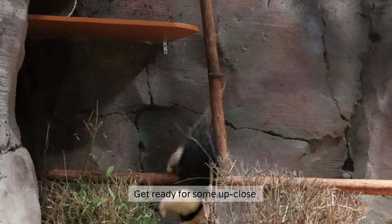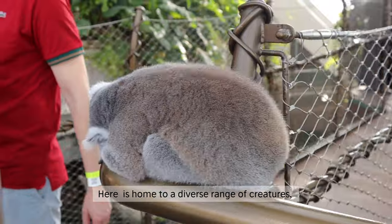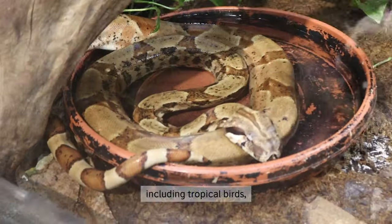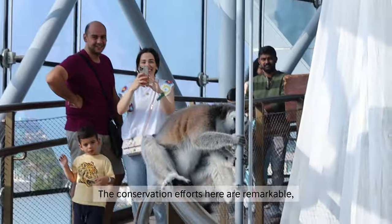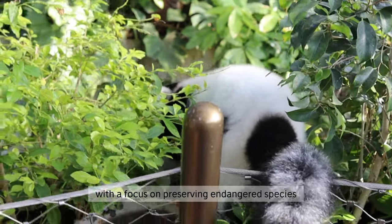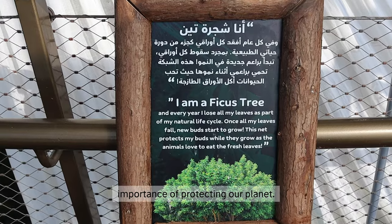Get ready for some up-close encounters with fascinating wildlife. Here is a home to a diverse range of creatures, including tropical birds, reptiles, and even adorable sloths. The conservation efforts here are remarkable, with a focus on preserving endangered species and raising awareness about the importance of protecting our planet.